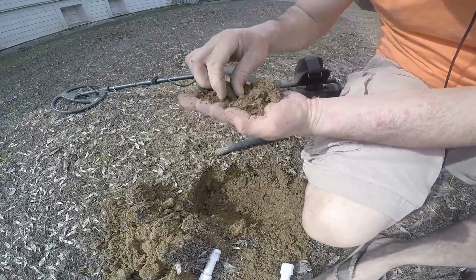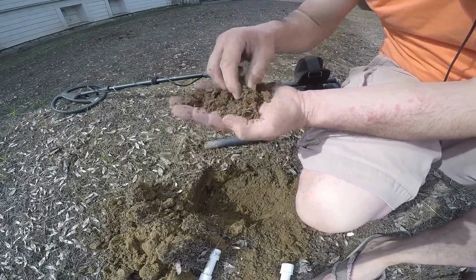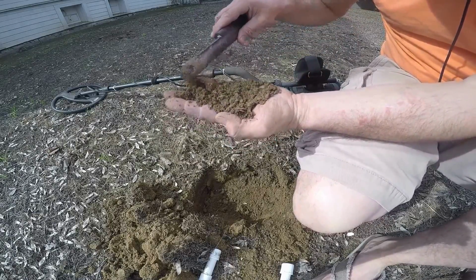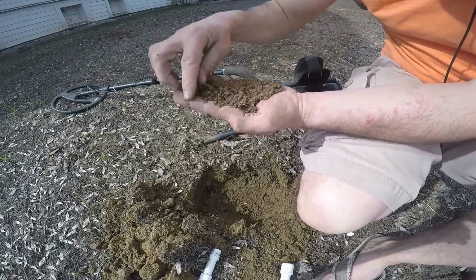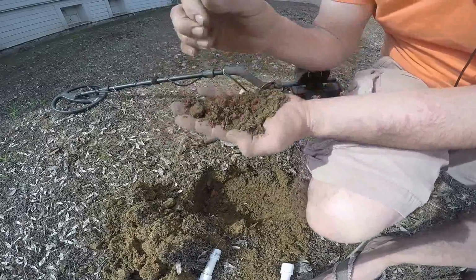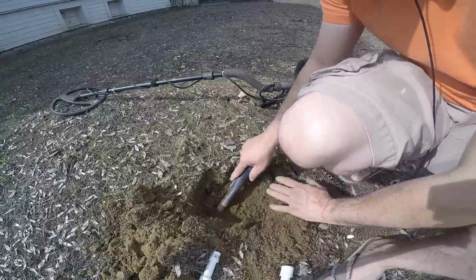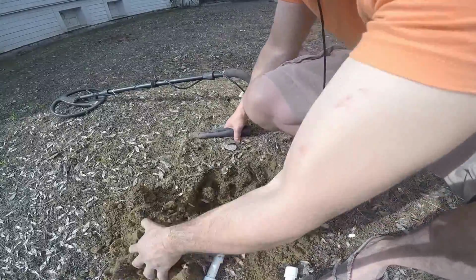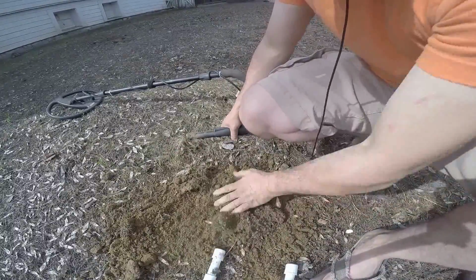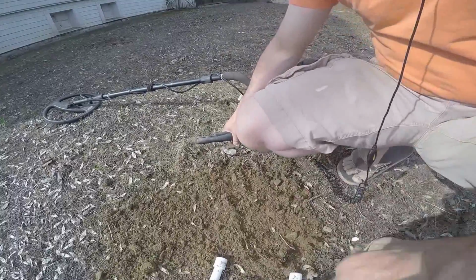Let's see what we got here. What the heck is it? Oh, it's a tiny, really tiny nail. Alright, I think that was it. A shell token. Alright, moving right along.